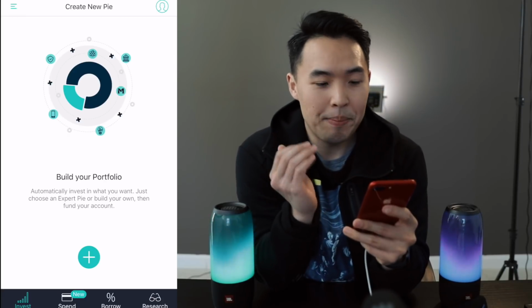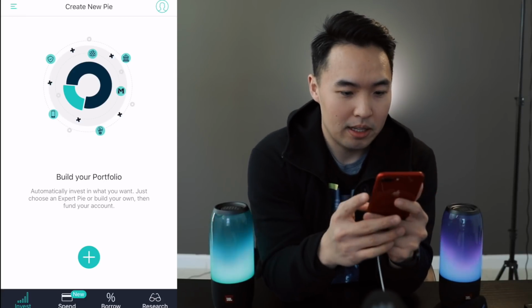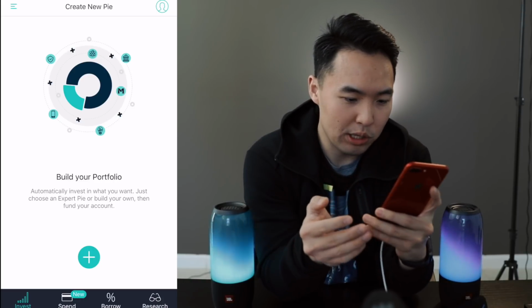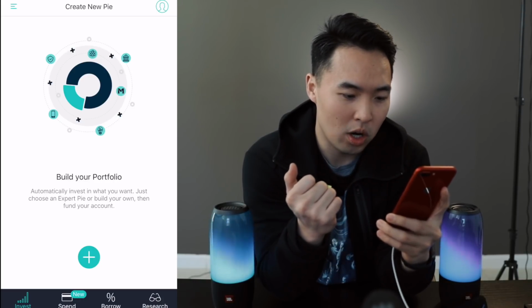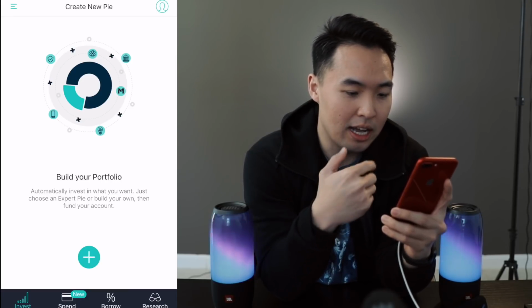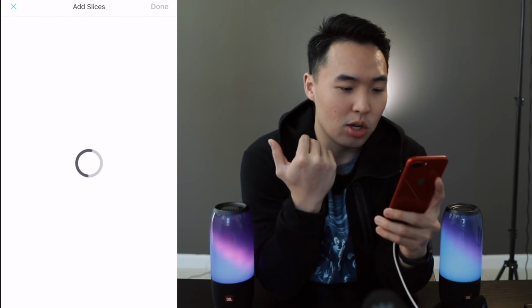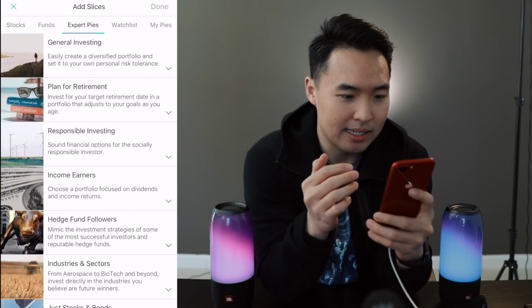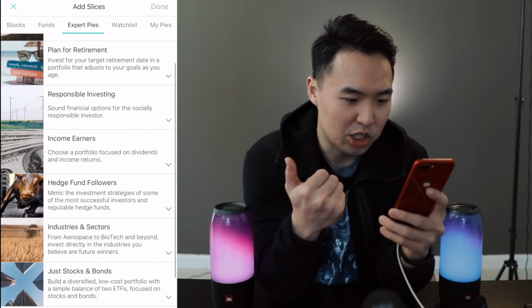So this is the main screen that when you sign up, this is what it'll look like. Create a new pie. Build your portfolio, automatically invest in what you want. Just choose an expert pie or build your own, then fund your account. I think that I'll just go with an expert pie for now, and I'll adjust it as I find out how this actually starts working.